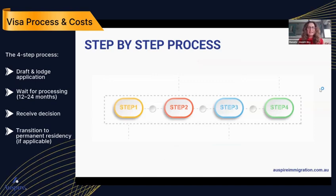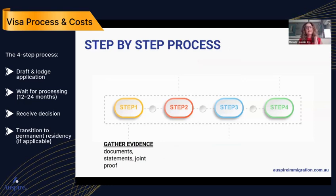The visa application process is a step-by-step process. So there is in general 4 steps. Step number 1, gather evidence. Evidence is crucial. It is very, very important that everything that you say in the visa application, you need to be able to back up with evidence, such as documents, statements, sometimes even witnessed statements, so they need to be witnessed. If you can't prove something, don't say it. Or if you don't think you have proof, talk to us, okay?